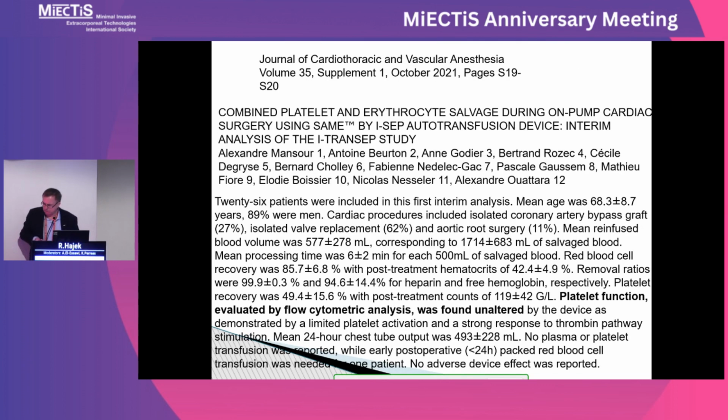A couple of weeks ago, the group from France presented new data using platelet-rich plasma sequestration, with very good satisfaction on clinical parameters, but they don't explain how they measured platelet function.